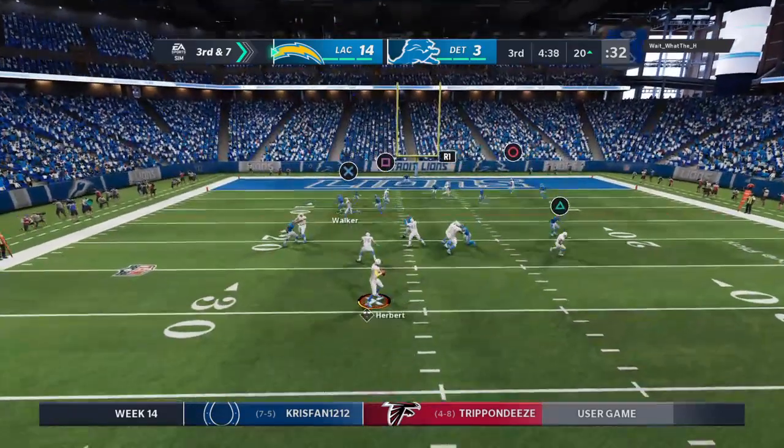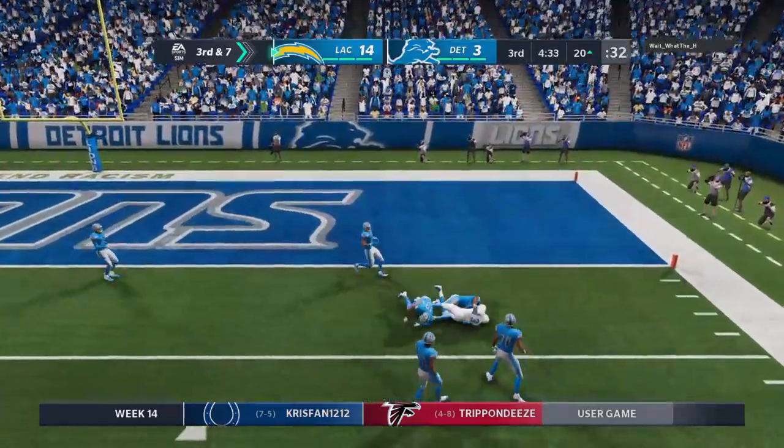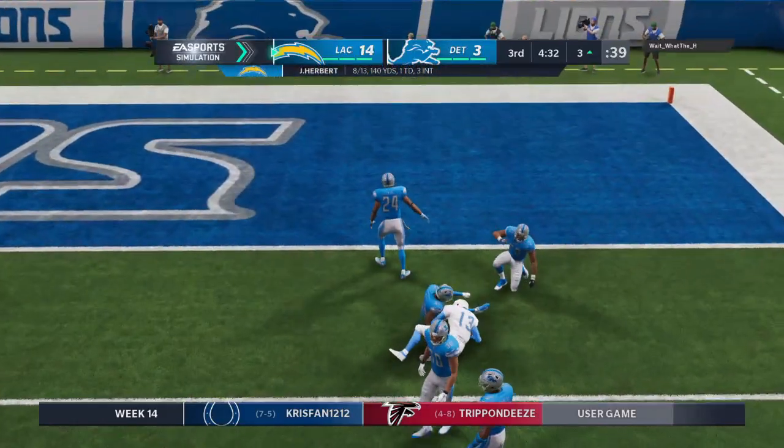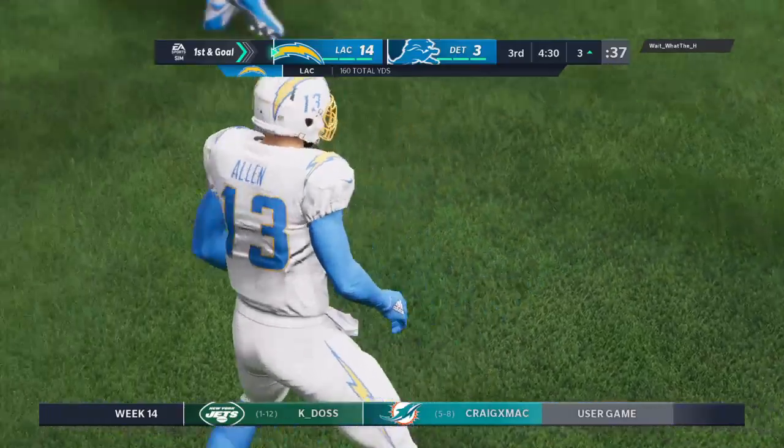A play fake, and now Herbert to throw. And this is complete. It's Allen. And stopped a few yards shy of the goal line at the three. They're able to convert on third down, and that sets up a first and goal.